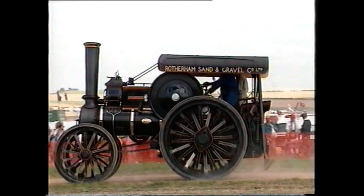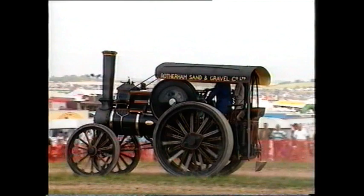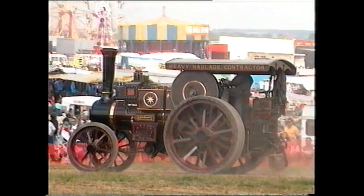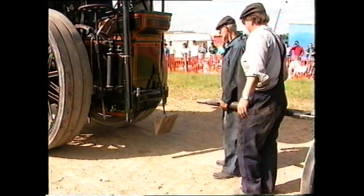I'll tell you something about the three engines. The front one is going to be the six-horsepower Fowler, built in 1900 and spent its working life in Wales. The 8-horse Burrell Lord Roberts also makes its way towards the load. The Fowler, which was supplied new to a haulage contractor in North Wales, is reversed and coupled onto the load in readiness for the whistle signal and the move off.